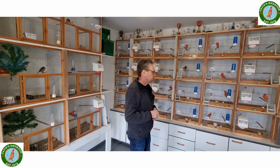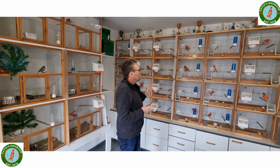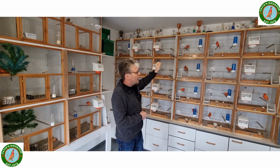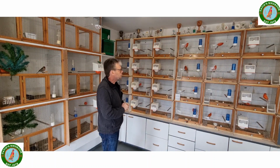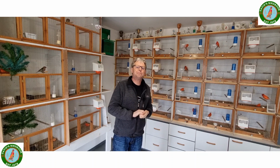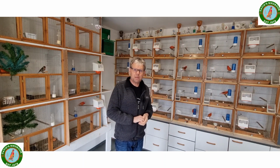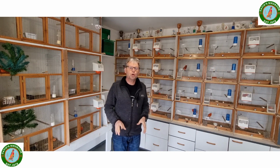Since last week, all with the exception of cage number 1 and cage number 17 have laid. Cage number 17, one of my red Isabels, this is one of my experimental ones, my Isabel cobalt pairs. She will not build a nest in the nest pan. She has been trying this past 2 weeks to build a nest on the floor of the cage.